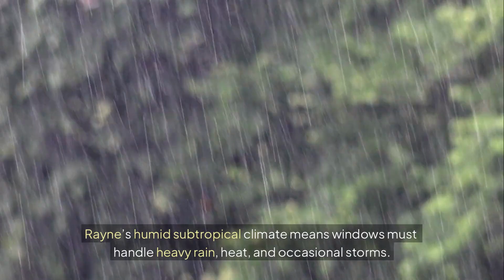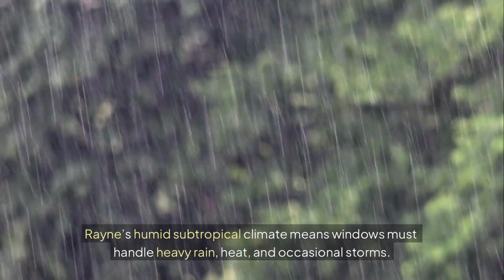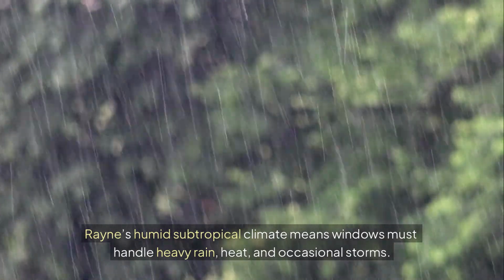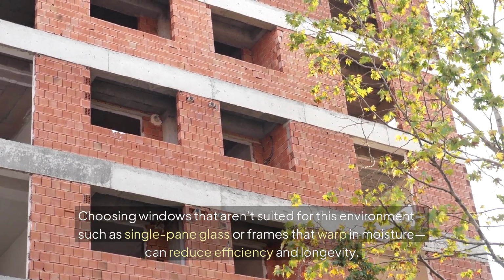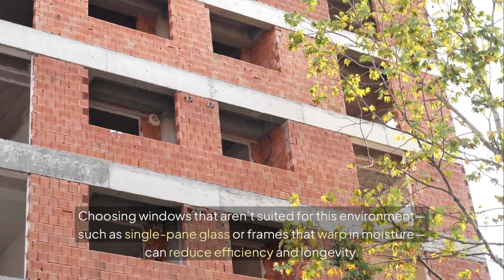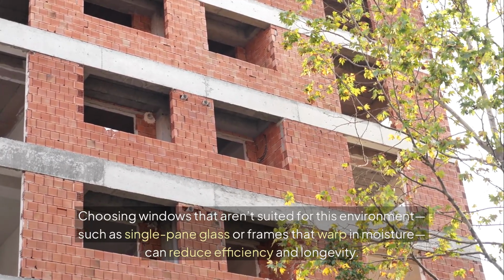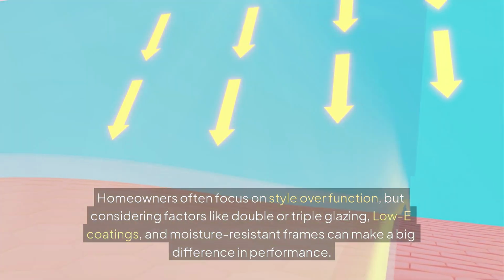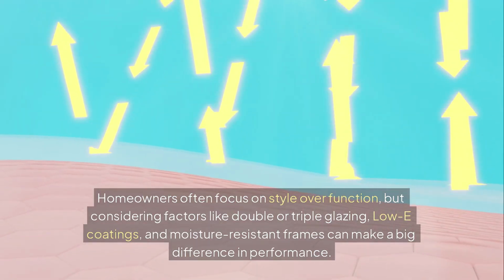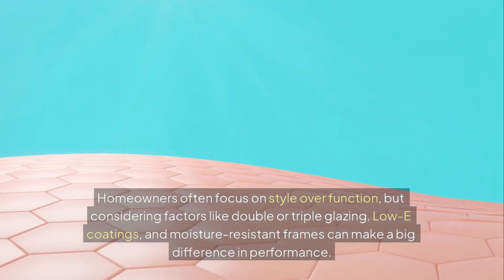Ignoring the local climate. Rayne's humid subtropical climate means windows must handle heavy rain, heat, and occasional storms. Choosing windows that aren't suited for this environment, such as single-pane glass or frames that warp in moisture, can reduce efficiency and longevity. Homeowners often focus on style over function, but considering factors like double or triple glazing, low E coatings, and moisture-resistant frames can make a big difference in performance.